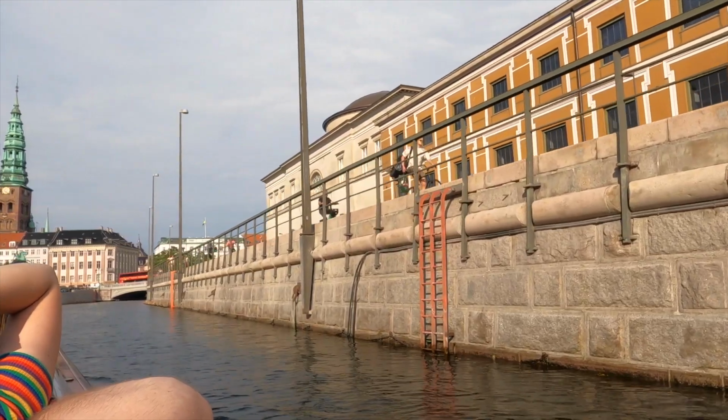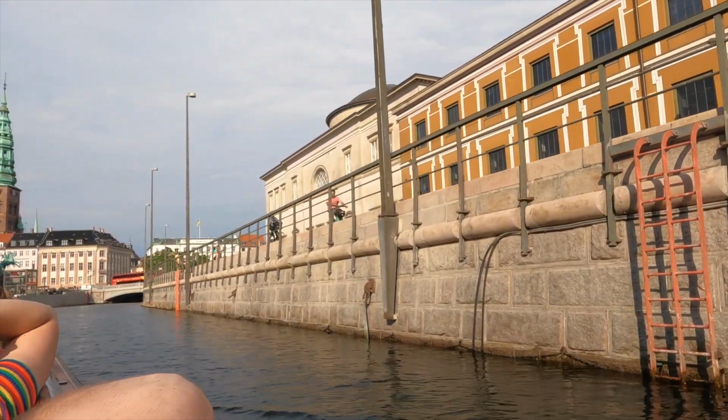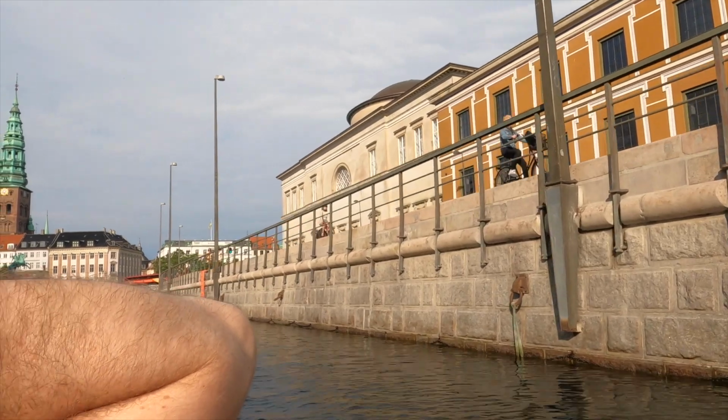So in the old days, the fishermen were unloading their catch here and it was also sold here on the place.